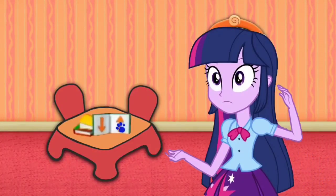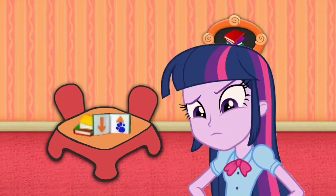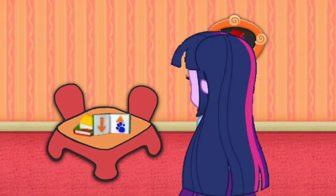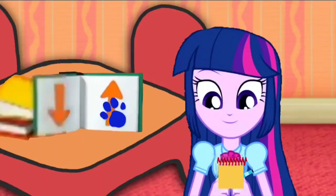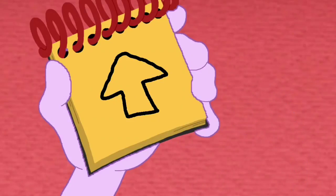A clue, a clue! Timmy and the Shroom? I never read it, have you? No, it's a clue! Oh, a clue! And it's pointing up. So our second clue is up. You know what we need? Our handy dandy... Notebook. Notebook, right. Okay, so up. Let's draw an arrow for up. There, up.